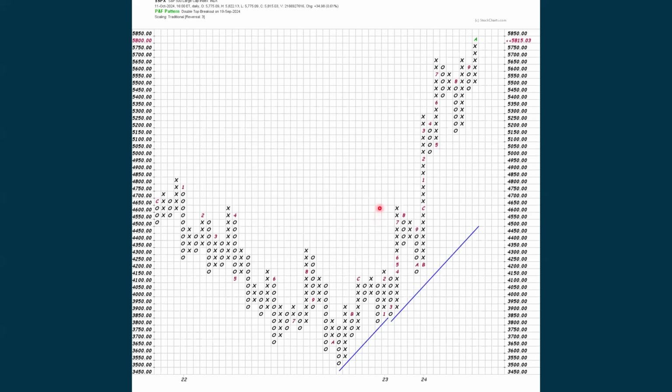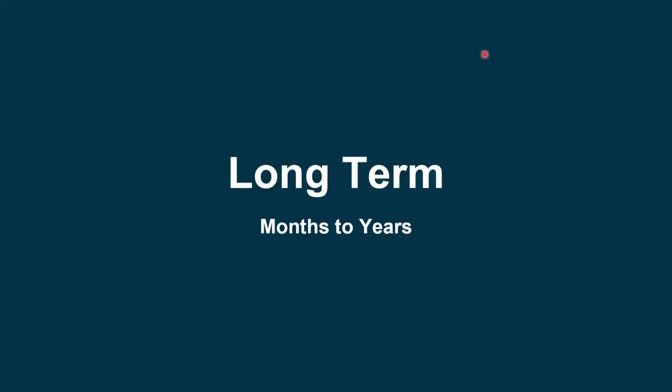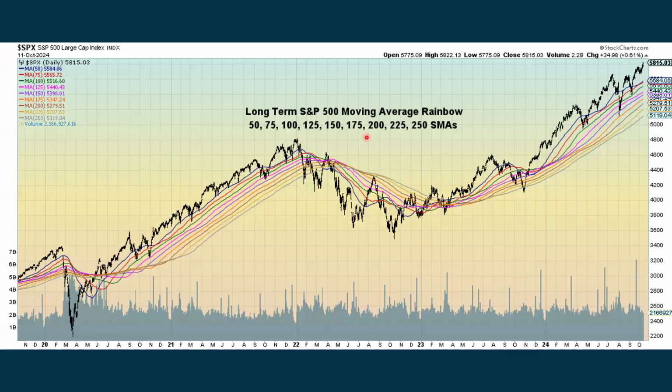Then we want to keep an eye on the S&P 100 and see, is it really performing much different than the S&P 500? And not very much. It did set a new all-time high itself on Friday, as did the S&P 500. And then a long-term rainbow here, where we're still looking good. We're above all of the plotted moving averages here, going from 50 periods up to 250 periods.